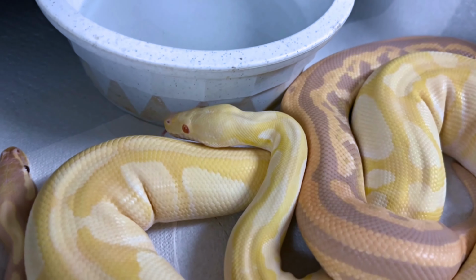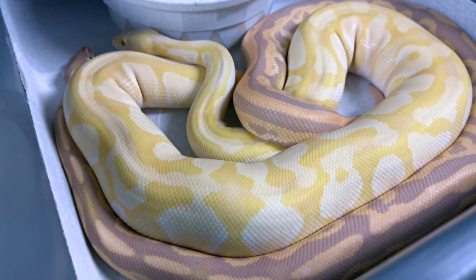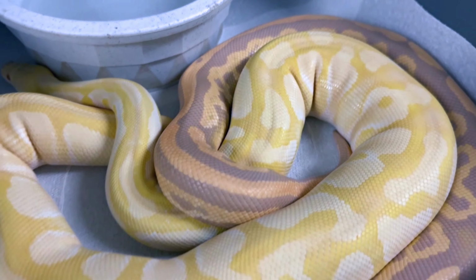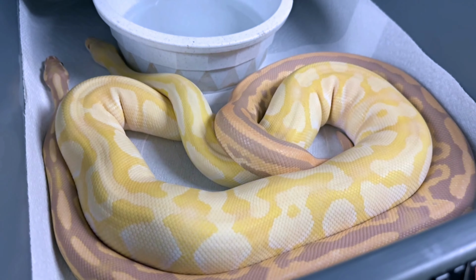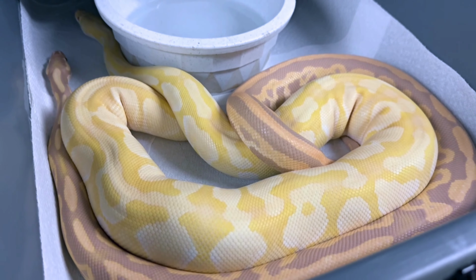Really nice. It's one of my favorite females, and I almost sold her. Just goes to show you, don't sell things you're not sure about. But yeah, this would be a nice pairing for sure. We can get some eggs out of this. We could produce Orange Dream, Black Pastel, Leopard, Candinos. Woof, those will be smoking for sure.